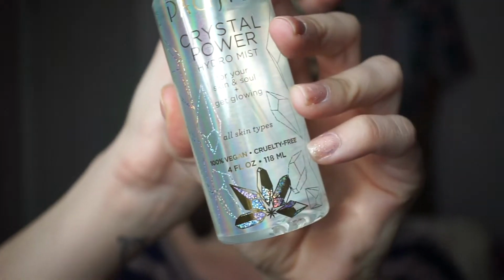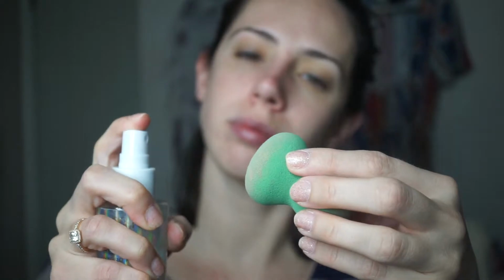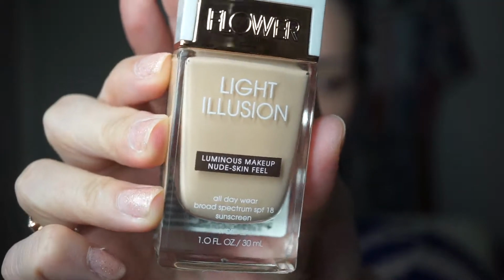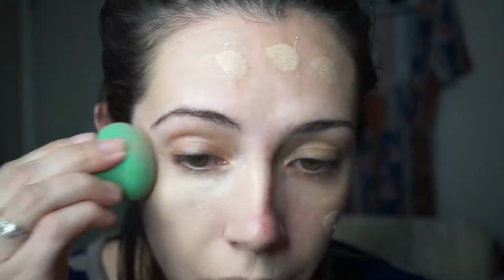Next, I am going to take my Eco Tools Beauty Blender and my Crystal Power Hydro Mist from Pacifica. I love this. It smells so nice, so refreshing, like lemongrass. And I'm going to take on that beauty blender my Flower Beauty Light Illusion Foundation. I am obsessed with this as well. I feel like a broken record, but this is such a nice foundation. It's super skin-like. It does say it has this nude skin feel, and I do think that that is true.